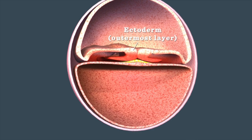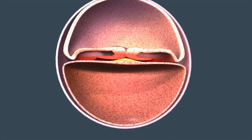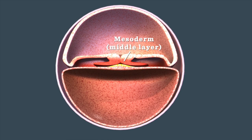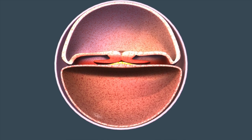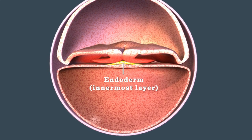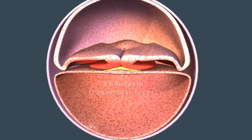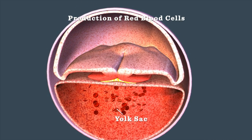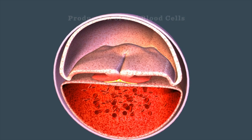The outermost layer forms the brain, nervous system, and skin. The middle layer forms the heart, blood vessels, bones, muscles, and reproductive system. The innermost layer will develop into the stomach, intestines, lungs, and other organs. Your baby's first blood cells are already being produced in the yolk sac.